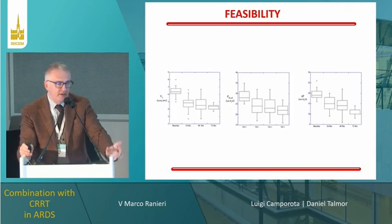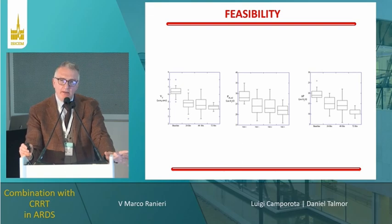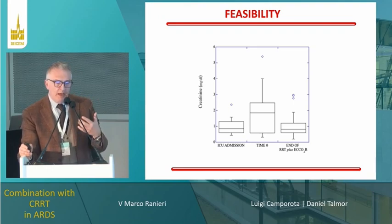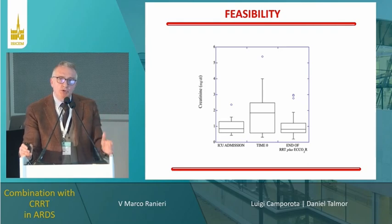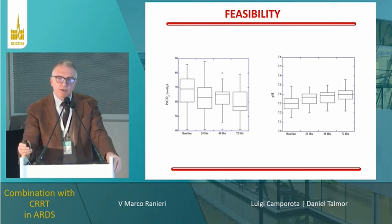These are the results in terms of feasibility. I'm sorry for the mistake in the spelling here. We were able to obtain the target tidal volume, the target plateau pressure, and the target reduction in delta P systematically in all patients. Here you have probably the most important results in terms of feasibility, because all this was obtained in patients that manifested acute renal failure at time zero, and we were able to treat acute renal failure with the renal replacement therapy device despite the use of CO2 removal during the treatment. And this was obtained with substantially no effect in terms of PCO2 and pH, maintaining a constant PF ratio.